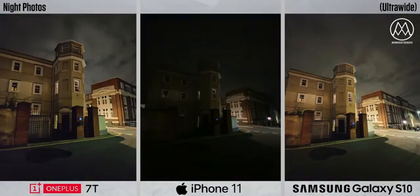Now, one of the new features of the OnePlus 7T is its ability to use this night mode with its ultra-wide camera too.